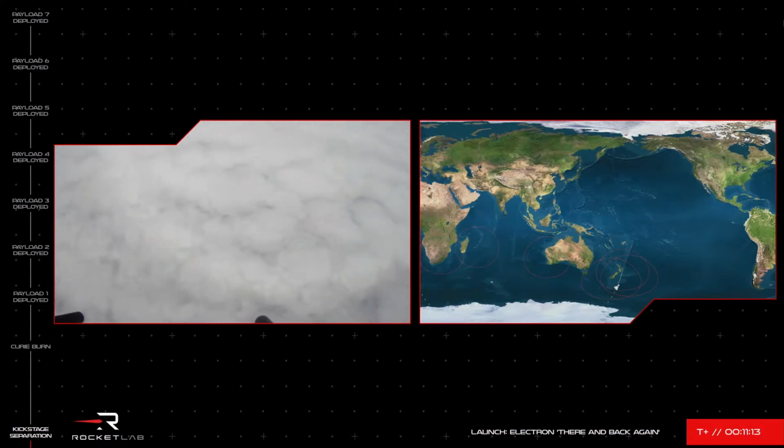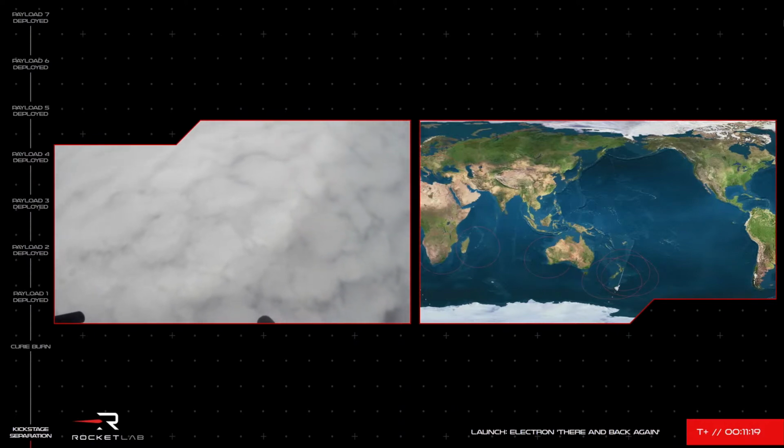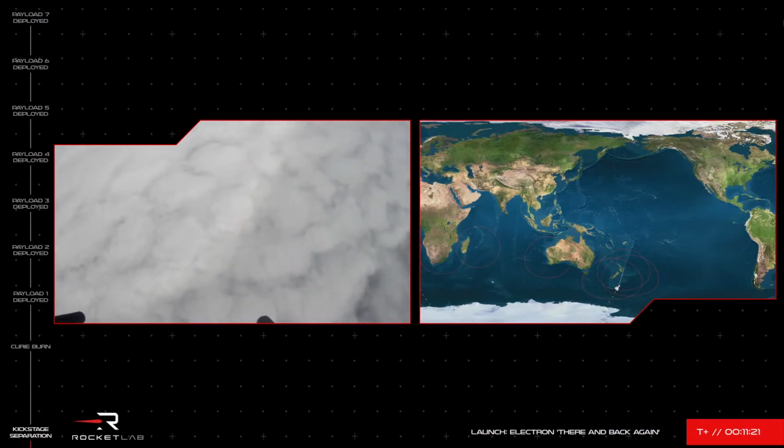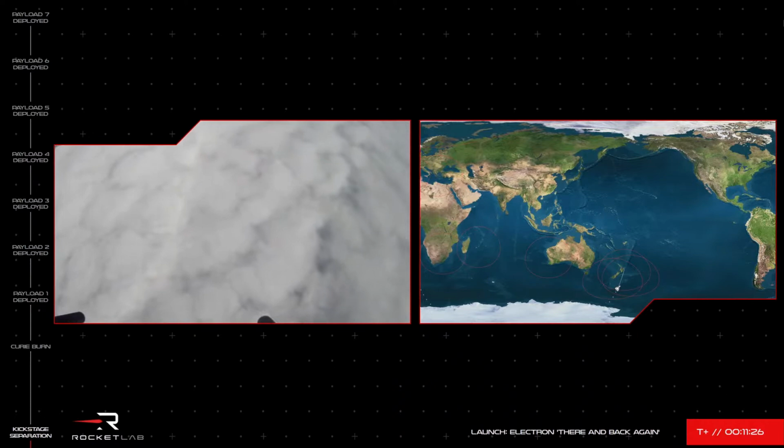We are on track to do that, but we are prepared with an ocean vessel nearby. And we've just had confirmation as well that the parachute is in sight of the pilot on that chopper. Exciting stuff. Hopefully we'll see it on our screens there soon too.